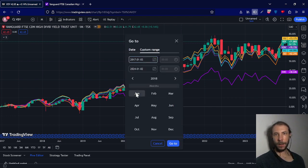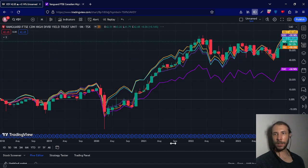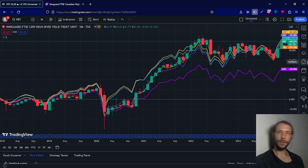All right, finally, we're up to 2018. We're able to look at all of the funds in return to each other now. So we see XIU and XDIV have come out on top. XIC and VDY have been tied during this time. There's a difference of what? 20 basis points, not even. So very, very solid returns off of both of these funds.